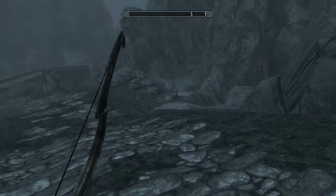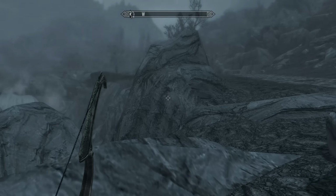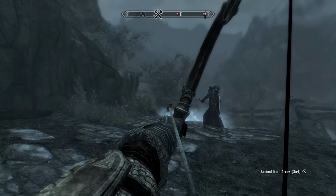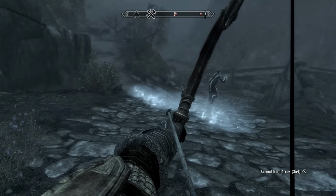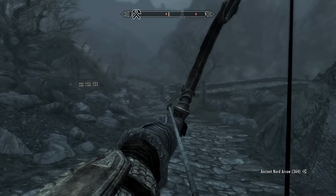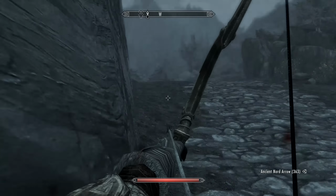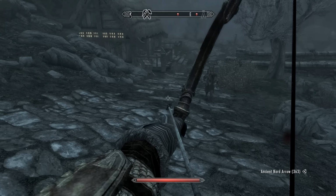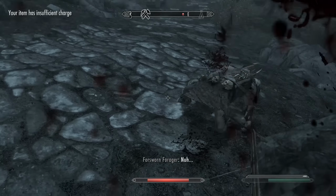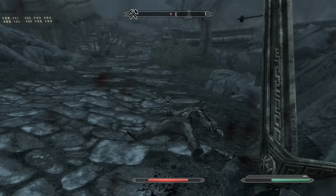Man, I wish the clouds would go away and the fog would stop and the sun would come out. Let's go look at this. Don't fall off, Catamet. What did I hear? What? Oh my gosh, there's lots of enemies. Let me get up here where she's at. Where are they at? What's here? Something is getting me. Item is insufficient. Oh, I haven't charged it for a while. Good grief.